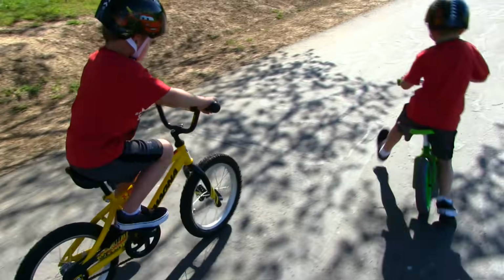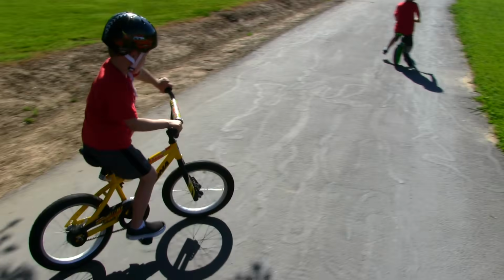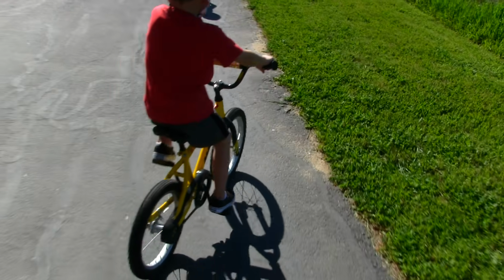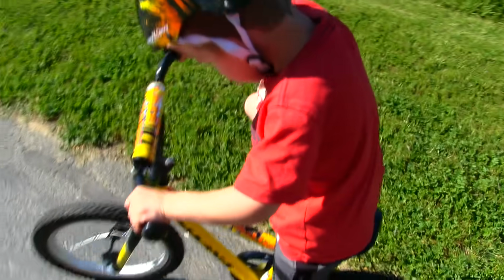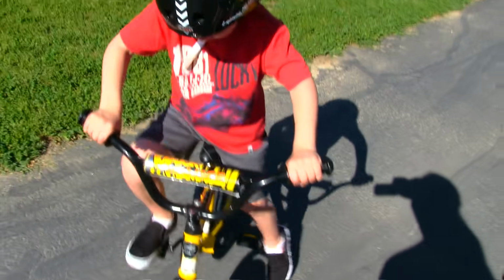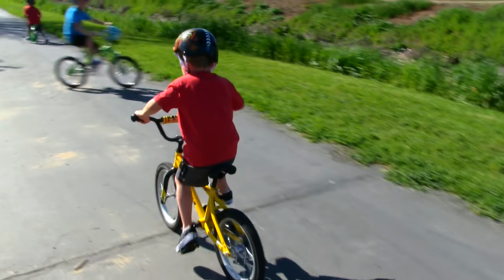So Chris just got on the two-wheel bike yesterday. Look at you go, Chris. Yeah, I just learned it. You did just learn it. You're doing so great. Only as fast as you're safe.